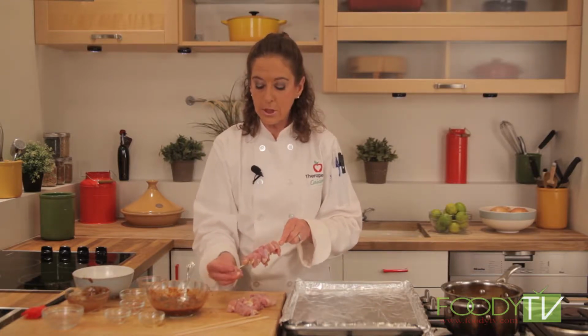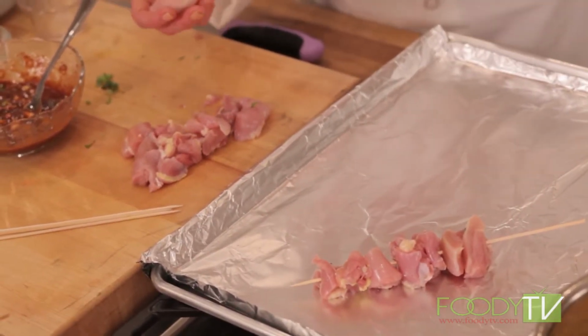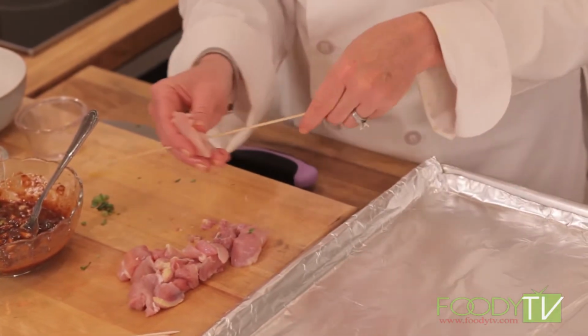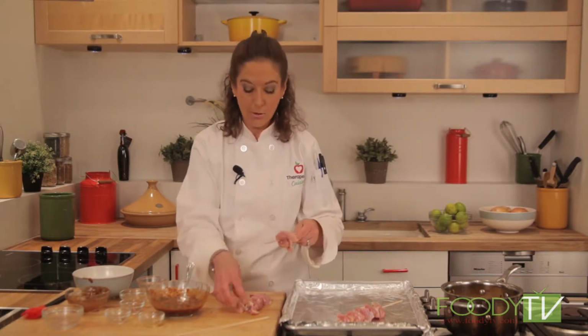Now when I cook my skewers, I'm going to cook them in the house, so I'm going to use a broiler. And when you use a broiler, it's sometimes helpful to take a piece of foil and cover the ends of the skewer with the foil so you don't burn them. Just lightly lay it over.